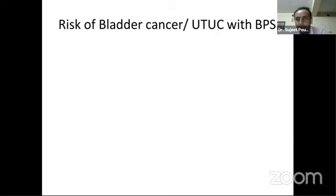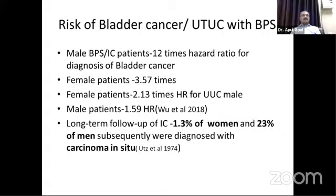So we all agree that BPS is not a pre-malignant condition, but it may be a case of misdiagnosis. A recent Taiwanese study has shown that male BPS patients have a 12 times hazard ratio for diagnosis of bladder cancer. Similarly, females have 3.5 times misdiagnosis. So it may be cases of misdiagnosis only. As BPS is not a pre-malignant condition, we have to be aware whether we are over-diagnosing or under-diagnosing the case. So any comment to make?